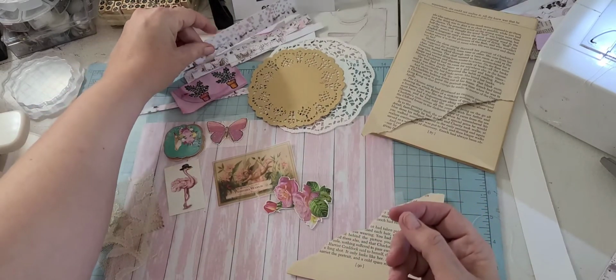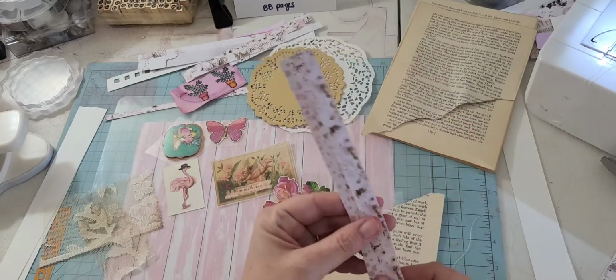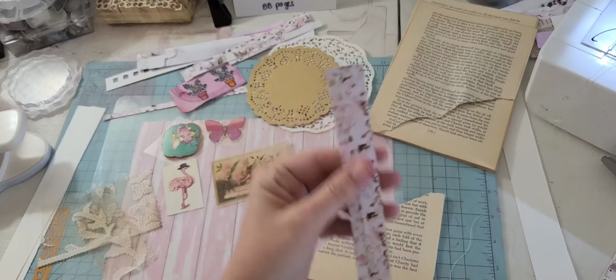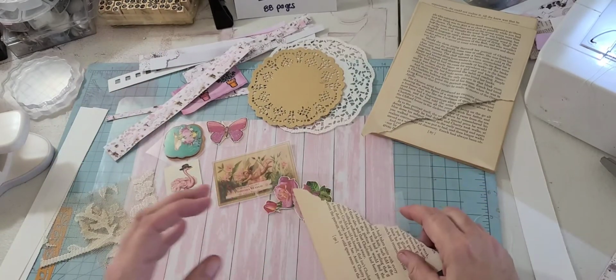Like this, this is really pretty. This is just the top of it. It's even got pieces of the other side on there, kind of put together. So that's kind of cute. So let's see what we can pull together here.